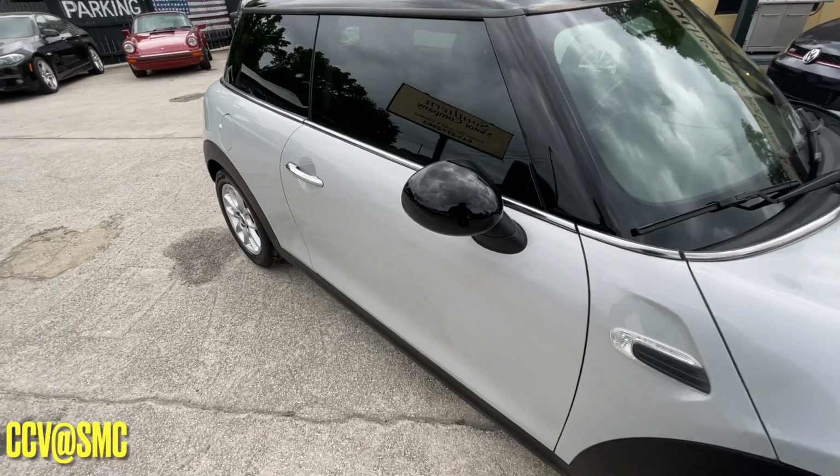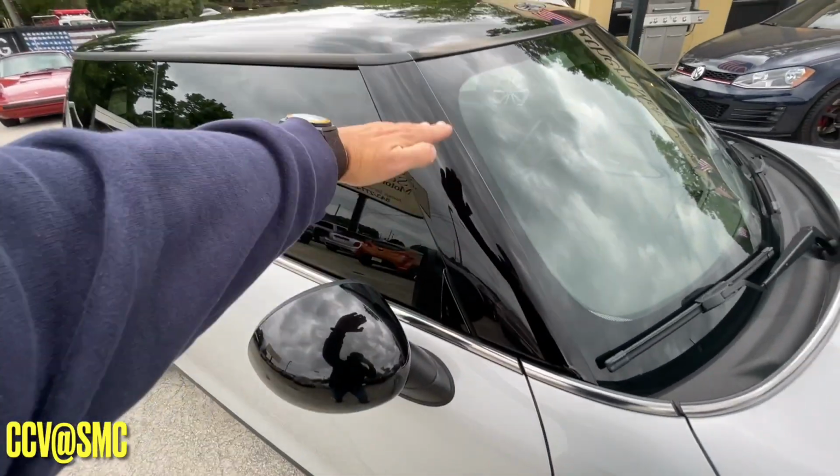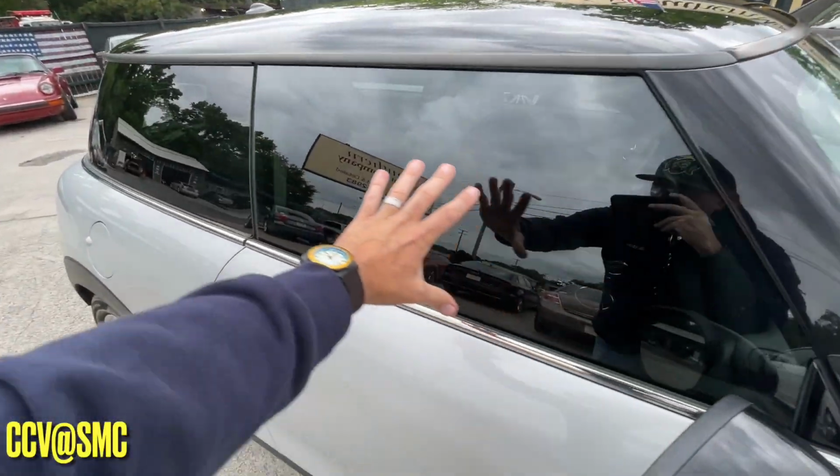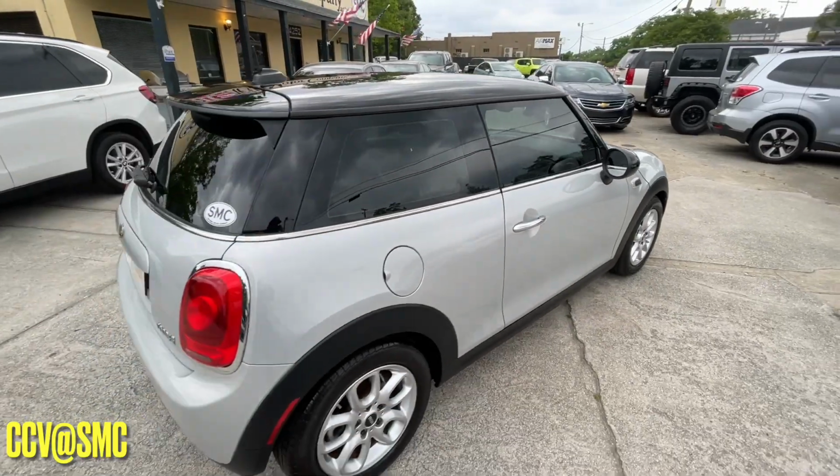Keep moving through. I'm loving the color combination of the silver and black on the mirrors. Right up through here, the roof is black. You also got the tinted windows all the way around. I mean, wow, it looks good.